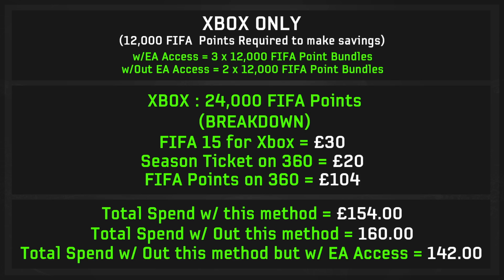So, once again, if you're on Xbox and you buy 24,000 FIFA points, and again, this doesn't really apply if you don't buy lots of FIFA points, but if you are planning on buying FIFA points for Team of the Year or this Striker Ronaldo or New Legends or Team of the Season, this is going to come in very handy. FIFA 15 is going to cost you £30 for the Xbox, the season ticket is going to cost you £20, and the FIFA points for 24,000 will cost you £104. The total spend using this method is £154.